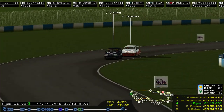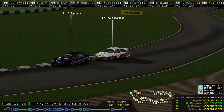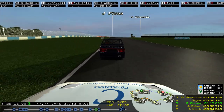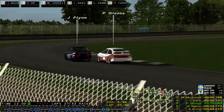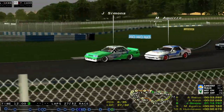Flynn is in fourth ahead of Glezos. Connor is just pulling away from Andretti. Mirandola is just having a Saturday night stroll here. Or Sunday night, whatever. Just, you know, driving around, not really caring about anything in the world. Here goes Glezos. That's not going to work. Flynn is going to fight back on the outside, sorry, and he's going to get the move.